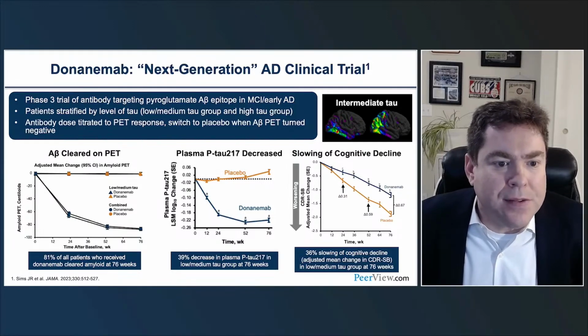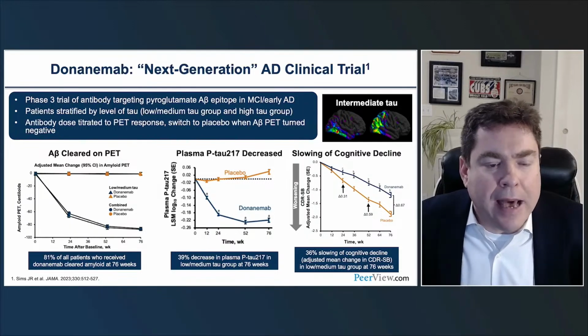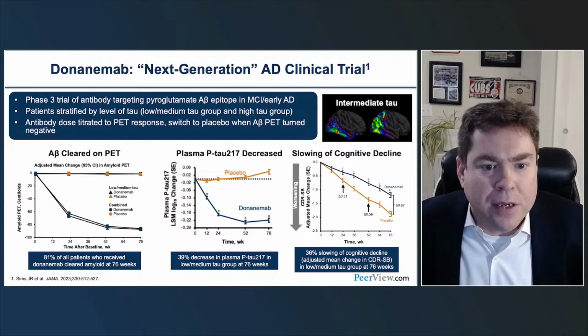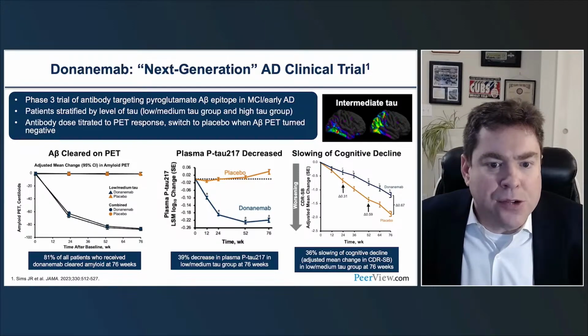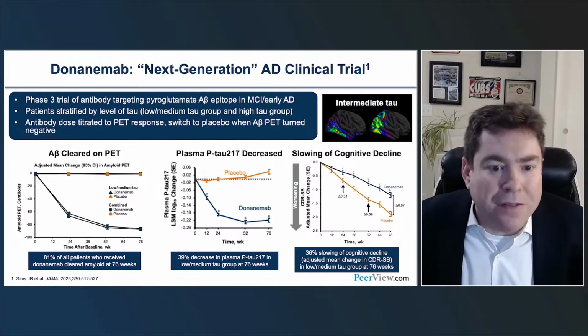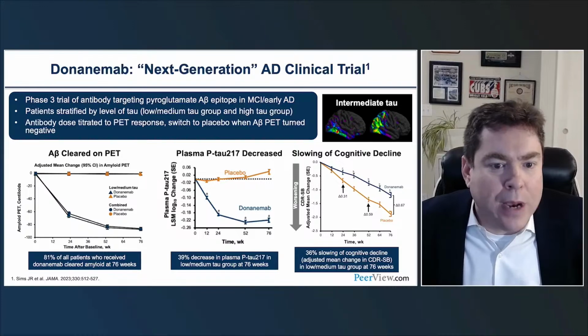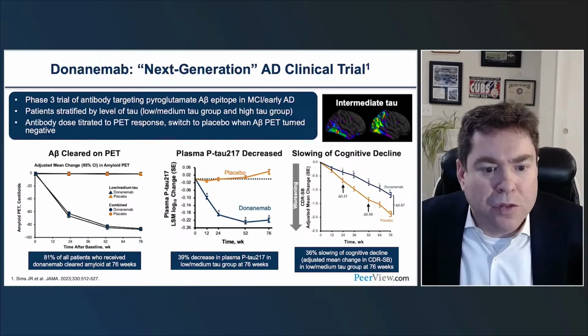And then about two-thirds of the patients showed low to medium neocortical tau. Their clinical outcomes were examined separately from a total population, which also included about 30% of patients who showed high tau uptake at baseline. The hypothesis here was really that the earlier you treat, the more effective the therapy, that patients in the low to medium tau group would have a greater benefit from amyloid removal.